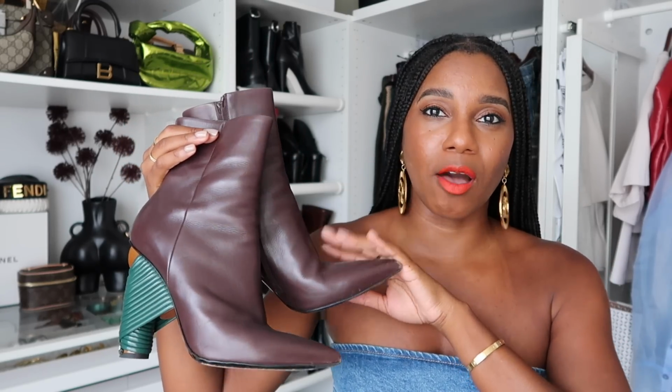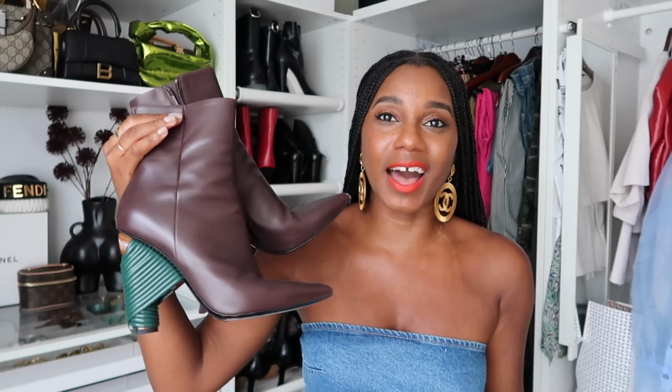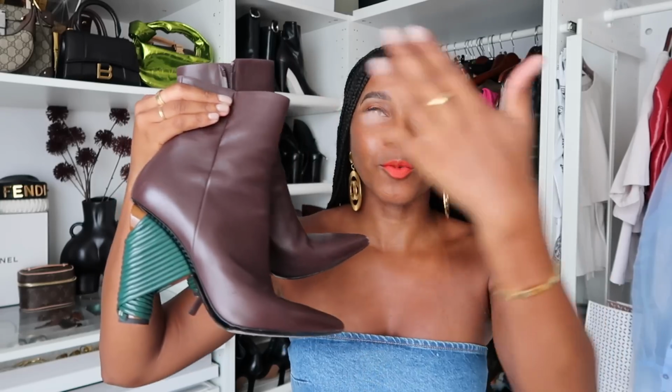I feel like chocolate brown goes with anything. These are definitely an archive piece. These are hard to find. You can probably only find them now at places like The RealReal, but they used to come in a multitude of colors. Like, I believe my girl Kayla Walker has the same boots, but they have a yellow cable wrapping around the heel. So good. I've always been a huge fan of Balenciaga, but this was the era that really pulled me in.